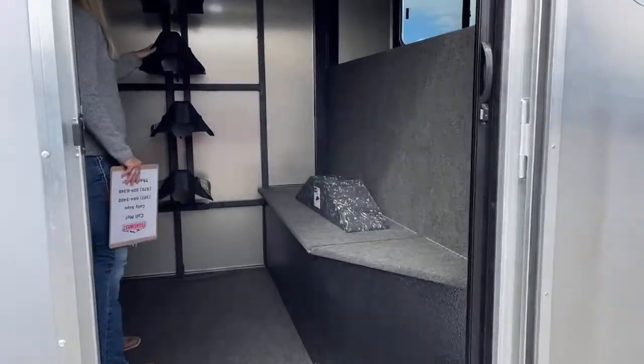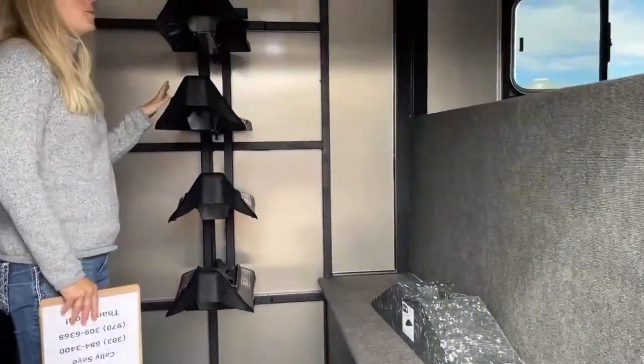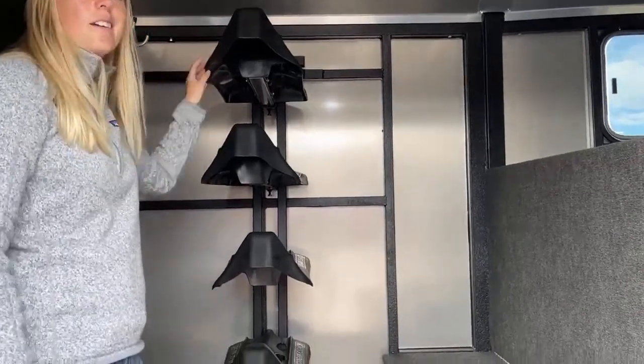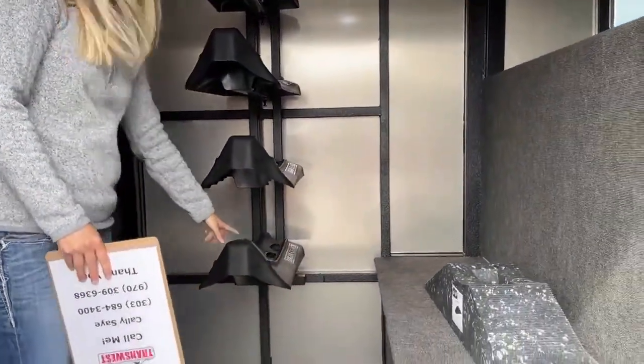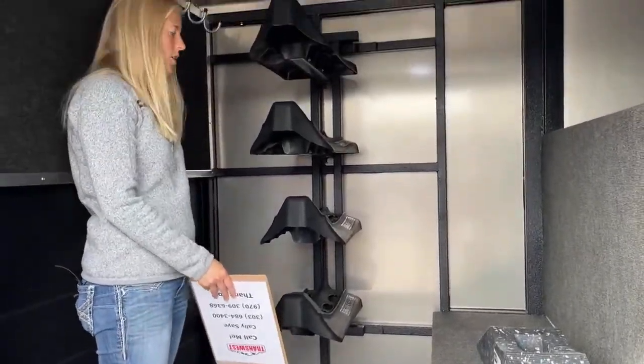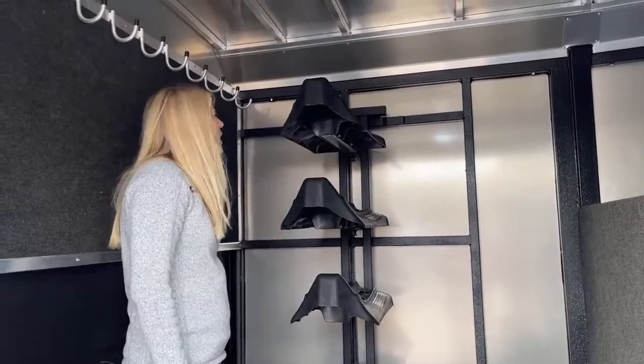So the first thing you'll notice is you do have this removable post here. They went with a 4-tier. If you need to change it around, maybe one of them, you're never going to use this one, you can always take this out and put additional storage underneath. They are interchangeable and removable.